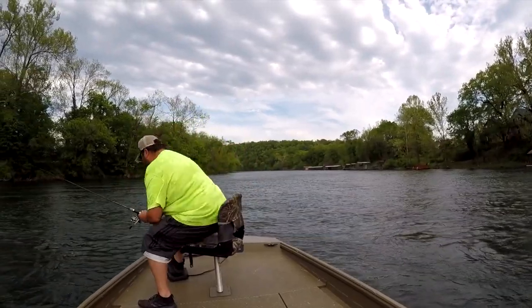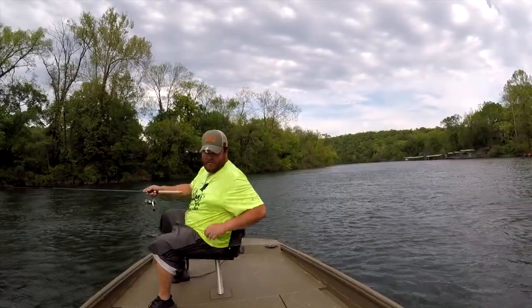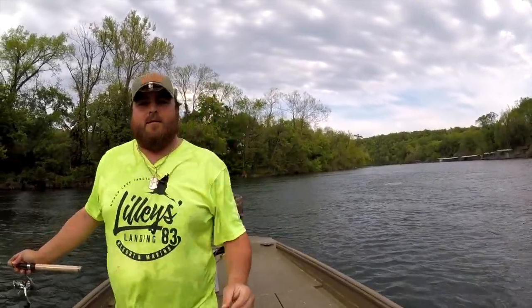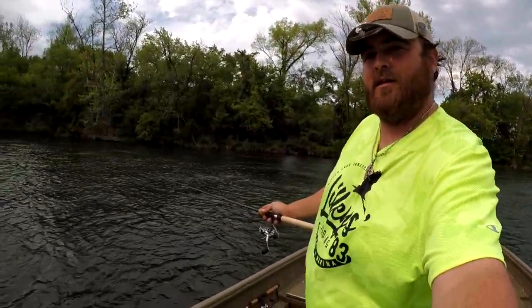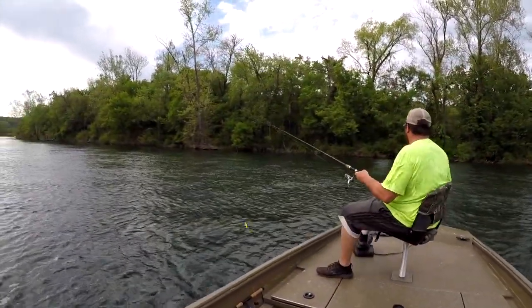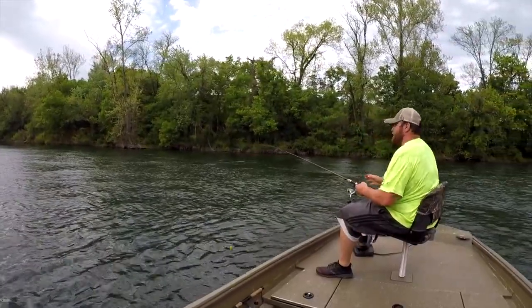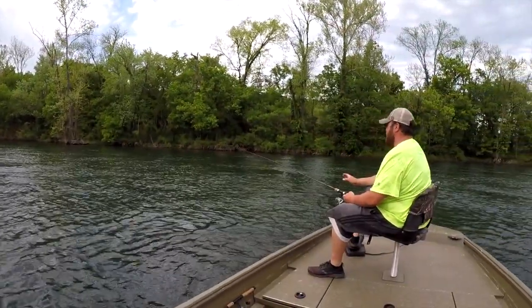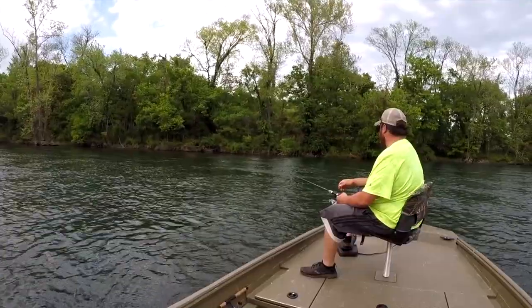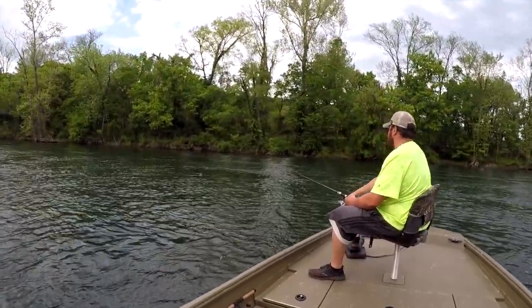Okay, so I wanted to get out here and try some of these different colors and see how they work. So I'm out here right on the outside of the seam line. I'm going to be throwing the bait into the seam line, and if not, kind of over into the eddy there.